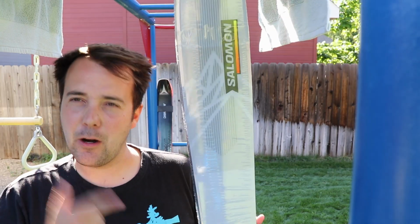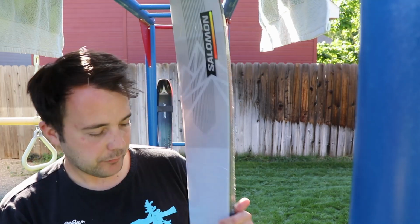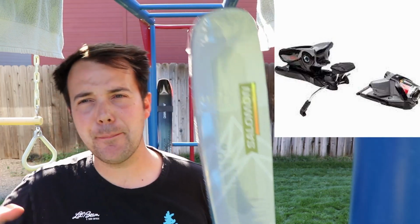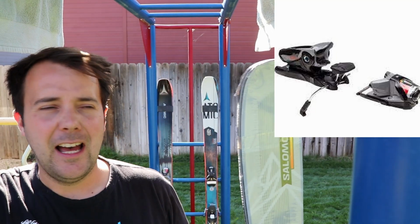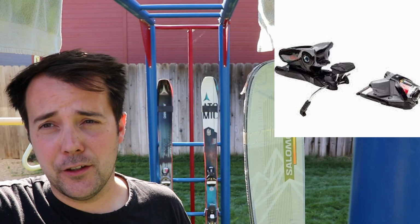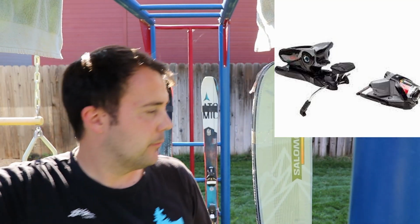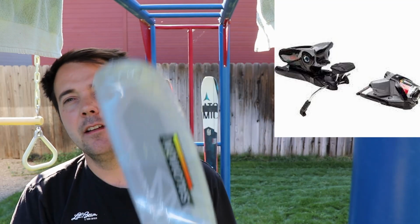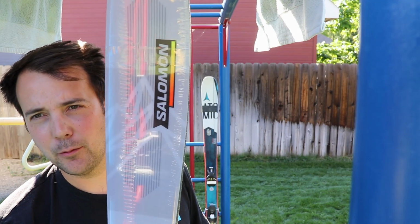But this is the powder ski I bought. This is my quiver. I'm gonna put the same pair of Look SPX 12s on them. I think that's just a great binding, and I always find it on sale. I think they cost like $160, $170 now, but I typically find them for like $130 when they go on sale. That's just my tried and true binding. I really like the Look bindings. I am so excited to ski on these this winter.